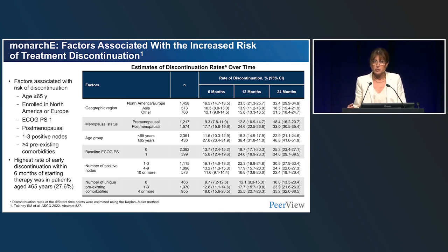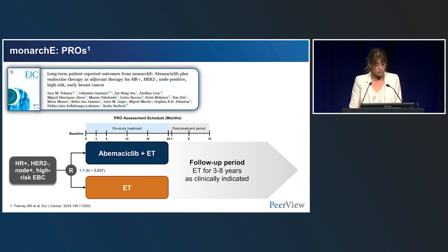My personal interpretation of this finding is that in patients with 4 or more positive nodes at the time of the conduction of the trial, the perception of the benefit was higher. And you recall from the first slide that the perception of the potential benefit of the treatment is one of the main determinants of the patient-related factors influencing treatment adherence.